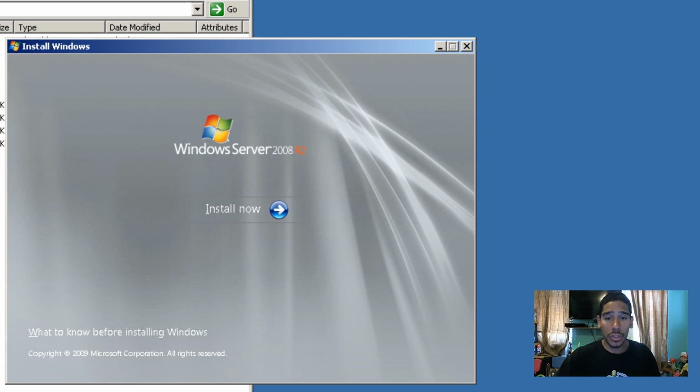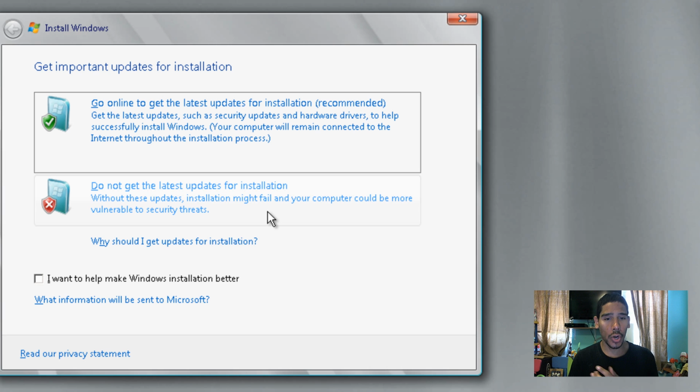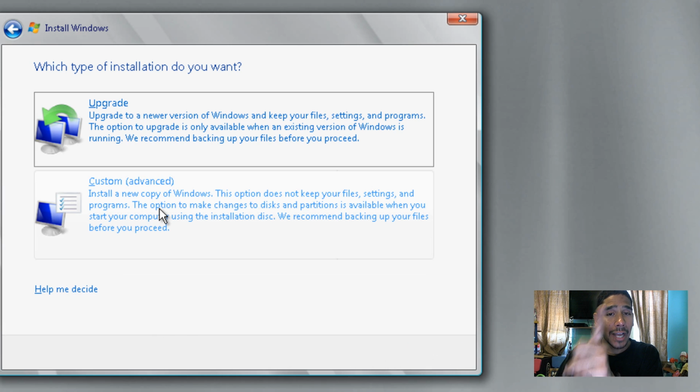And the next thing we need to do, you double click on that. We're going to hit the install button. Setup is copying temporary files. Awesome. So let's see what happens. Okay, so once we get to this point, I would say do not get updates for now. I'm going to do a standard 2008. Go to next. Accept the license and terms. Hit next. And you're not going to do a custom.